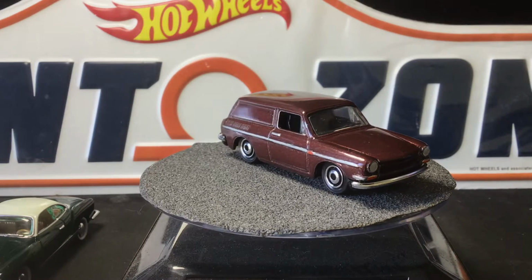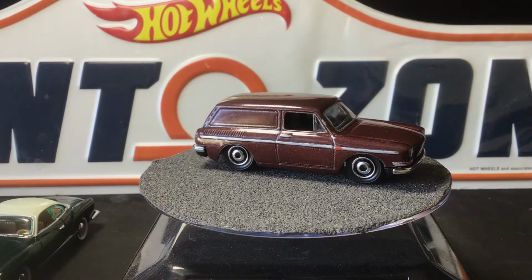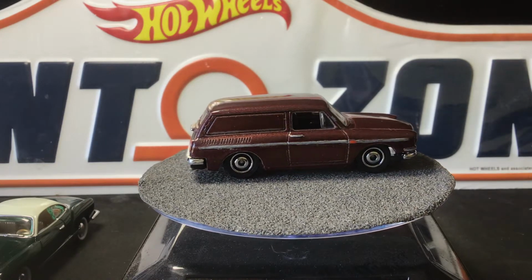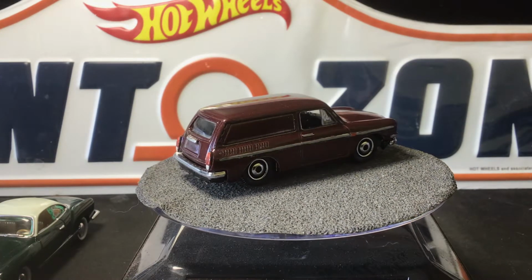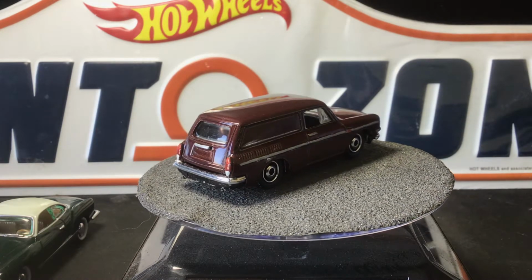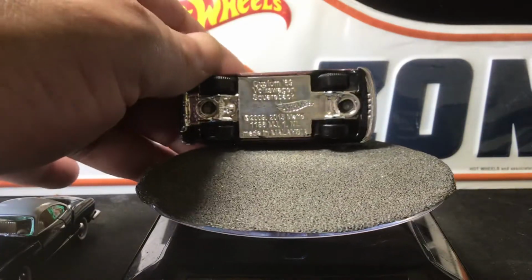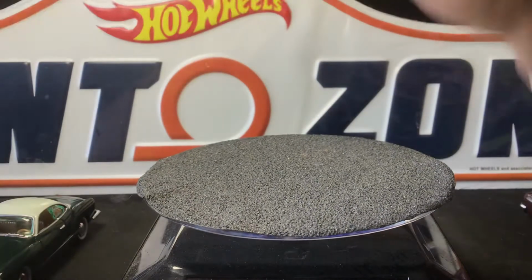It's got the detail on the sides. The stock wheels. It's a nice root beer brown metallic. Oh, well, this might be a custom, that's why. And it is. That's from 164th Avenue. Thought that was different.